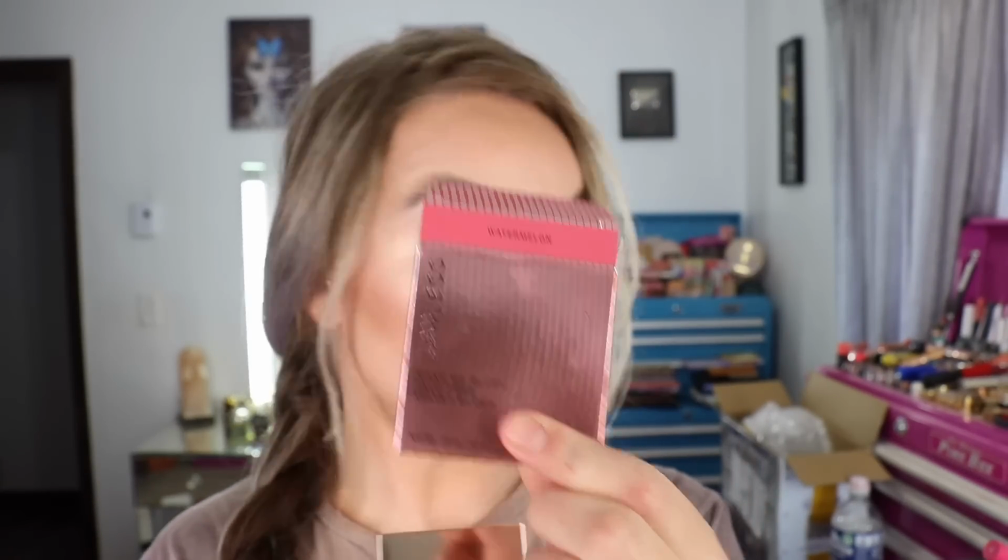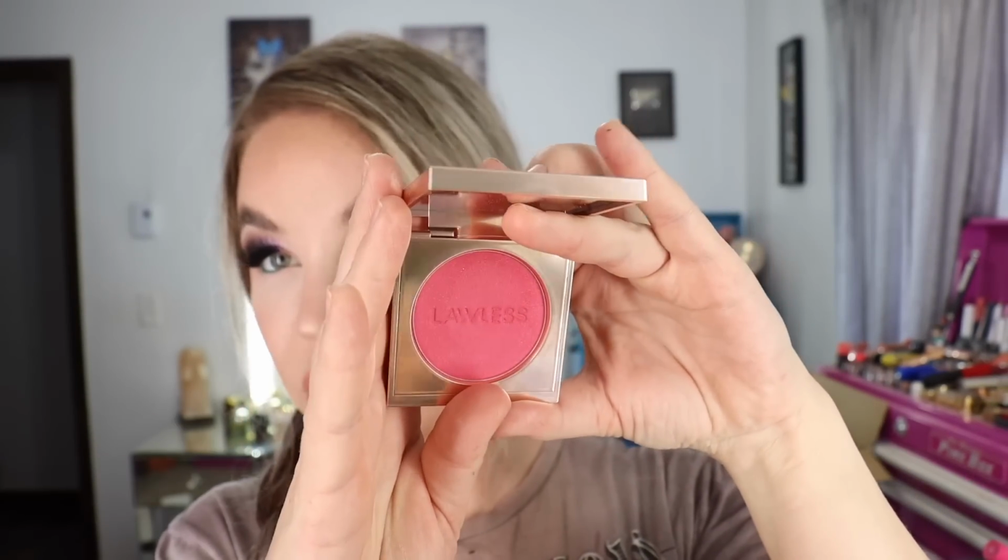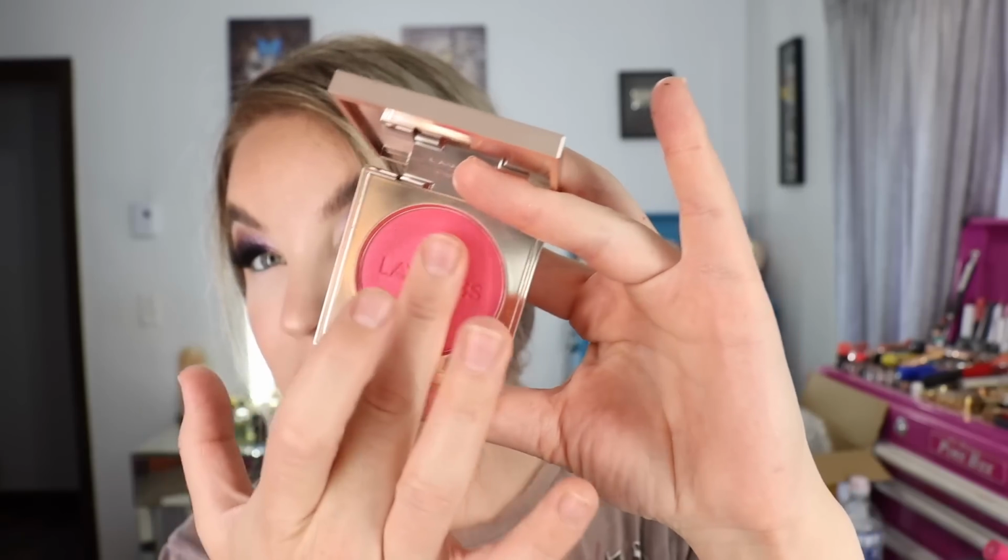There's 0.18 ounces or 5.5 grams of product, and this one is made in Italy. This is the box packaging, and I do like how they switched it up to a rose gold as opposed to their black packaging. It's just easier to differentiate the products. So this is what it looks like. It's just a really punchy watermelon blush, like I said, with a satin-like shine to it.